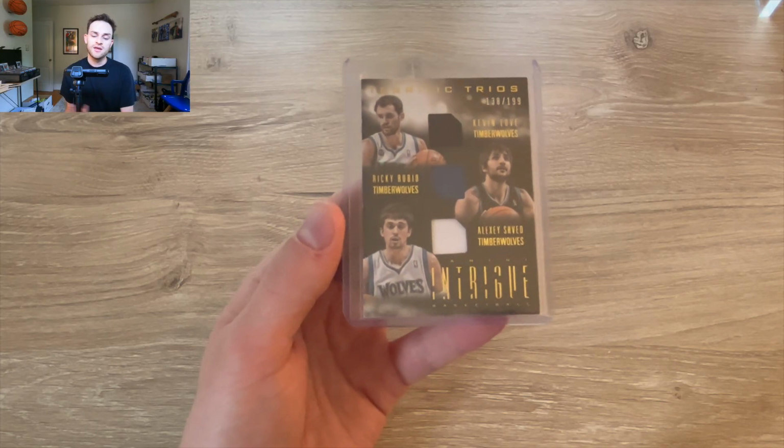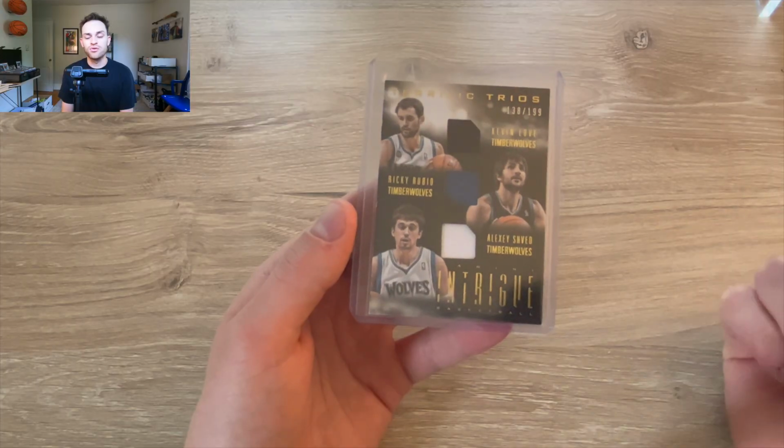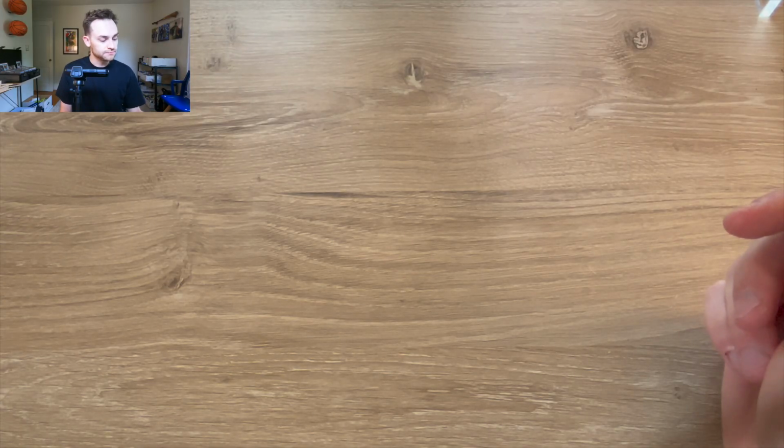And even to add in kind of like the Wolves teams that I remember growing up with: Alexey Shved when he had that quick little run with the Wolves, Rubio, and then Love when he was just a double-double machine putting up 20-20s. So that was really cool.